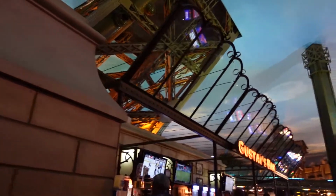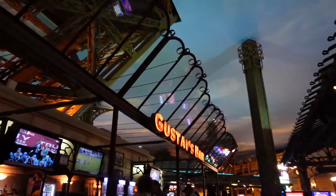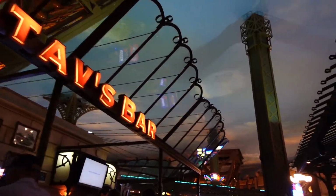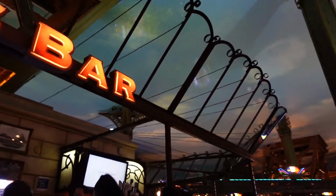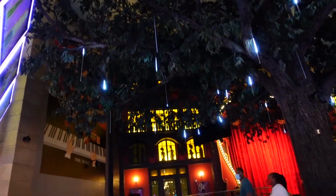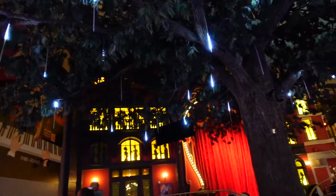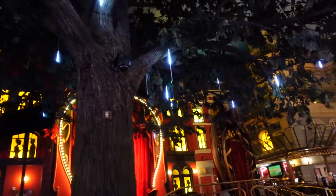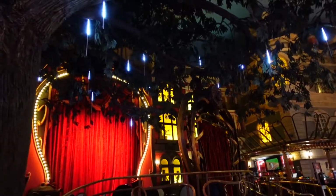It's also very popular. Here on the casino floor, we have Gustav's Bar, which is a popular spot to pick up a drink and play video poker right in the center of the casino. It also has lots of live entertainment, one of which being this stage here where they have a live band. People dance on the floor right in front of it.